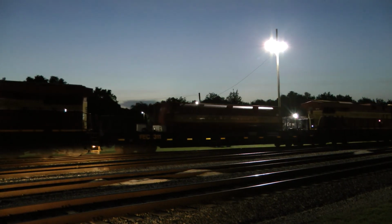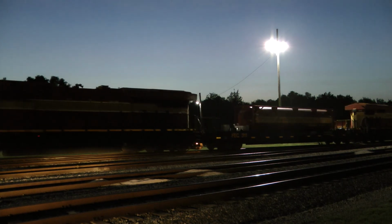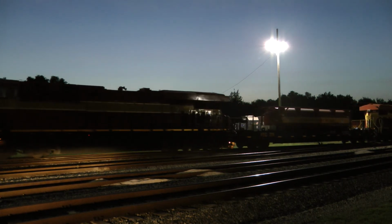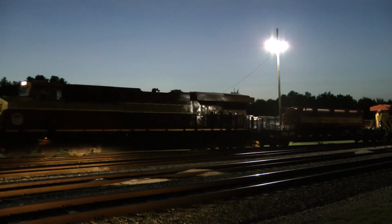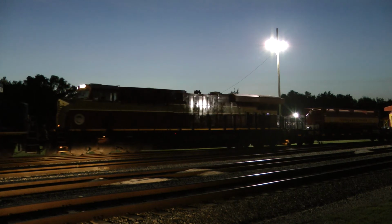After Bowden, I make my way down to the yard at New Smyrna Beach, where we see train number 202 working. They're picking up some engines and a tender to bring north to Bowden. 202 is a junk train that runs the whole system from Hialeah all the way to Bowden.